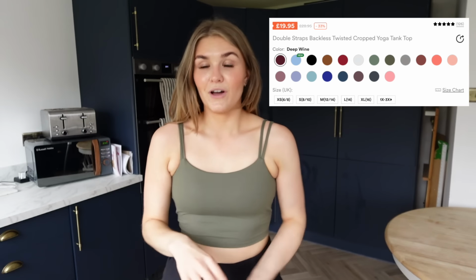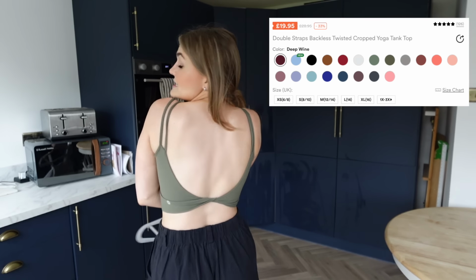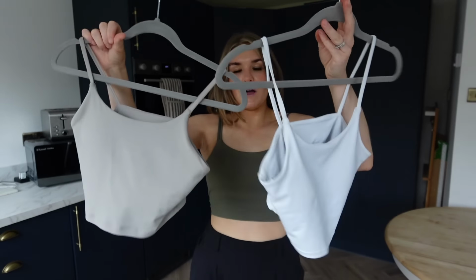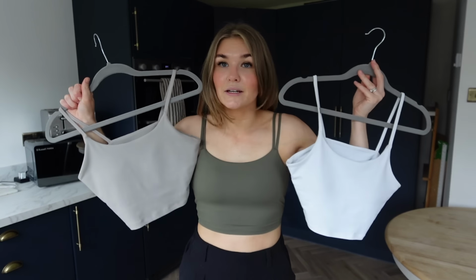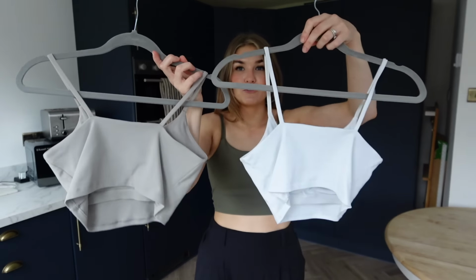The black one that I've got is exactly like this with the cross tie at the back, which I think is just such a nice little detail. Really gorgeous. And then the other two that I've got are the white one and the grey one as well. Again, I wear these all of the time in the summer. These ones don't have the cross at the back.